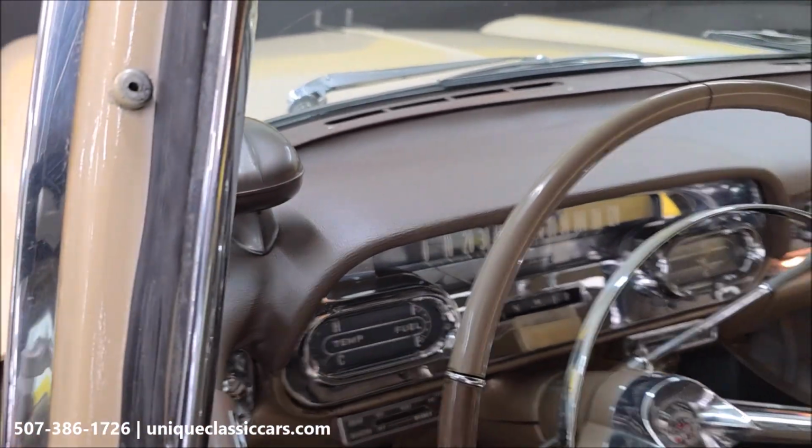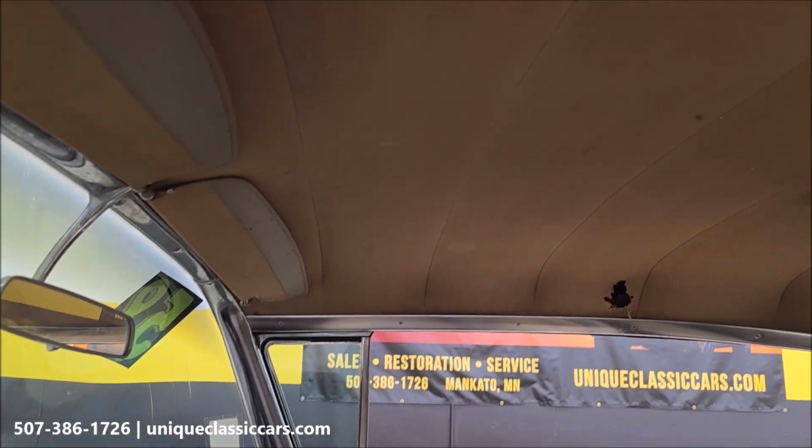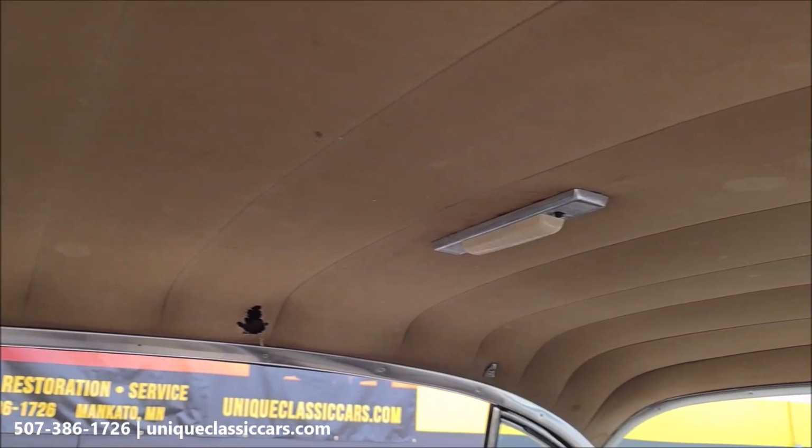Automatic dimming headlights. A little trivia for the Cadillac experts out there, or GM experts. What was that called?